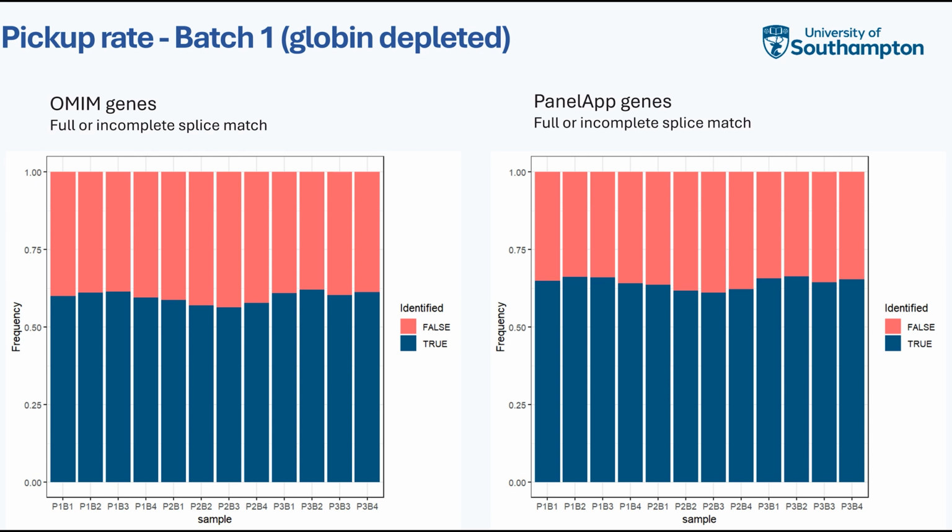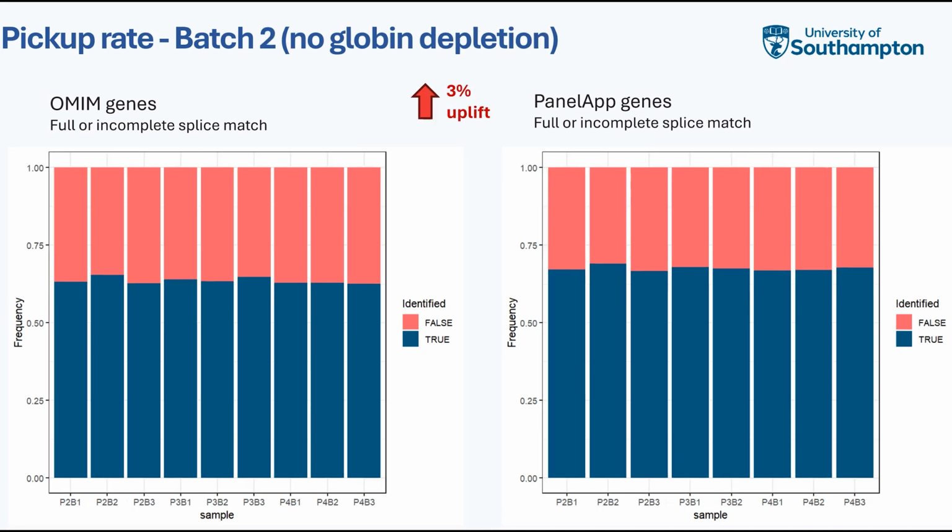For the second batch, which did not have the globin depletion, there's an uplift here, and we've got, on average, 63% of OMIM genes that are picked up, and I think it's 67% of panel app genes. And this is comparable to what we get with the short reads.